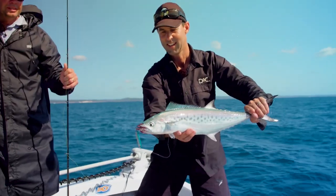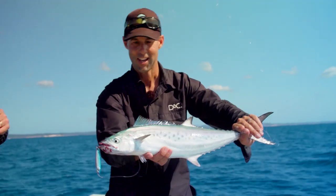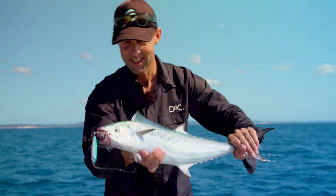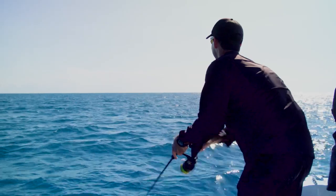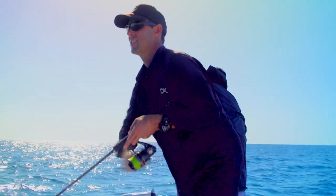Have a look at that. Can't get tired of catching these. Absolute speedsters, and just such cool predators. Those teeth that mesh together, so they slice up any of the bait fish they come across. These fish love hunting at speed, and the aim is to keep lures in front of them moving as fast as you can retrieve them.